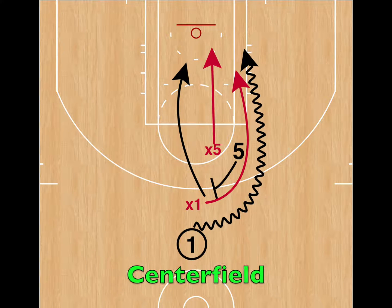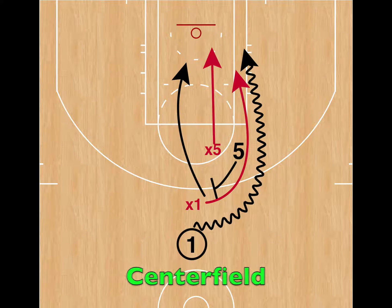So let's start with center field, which is when the defense plays the pick and roll as a 2-on-2, meaning no help from anybody else. The screener's defender is going to hang back and make a play at the rim if he has to, but he's also going to try to hold up the ball handler just long enough so that his teammate can get in front of his man again. So let's look at a few examples.